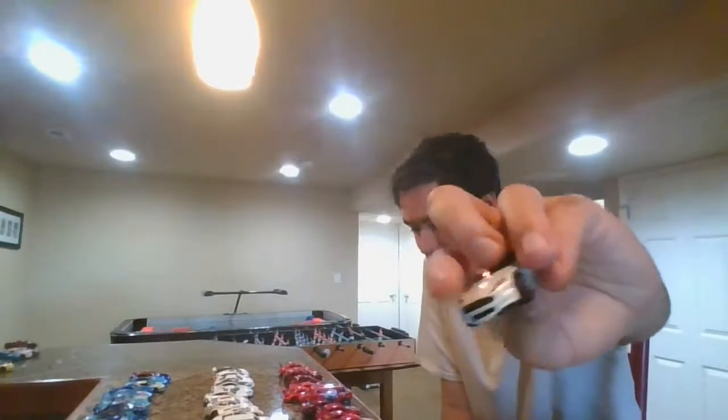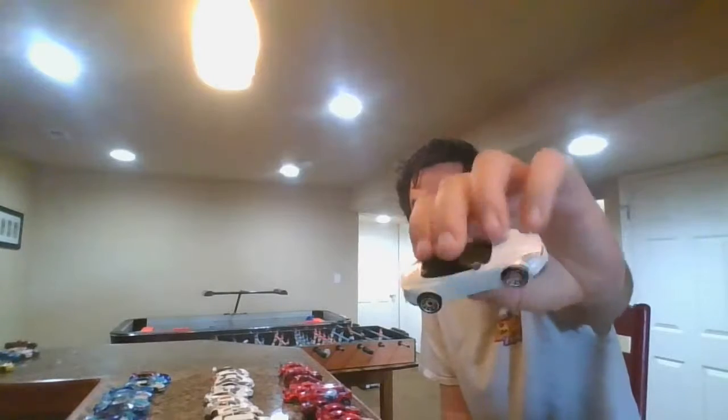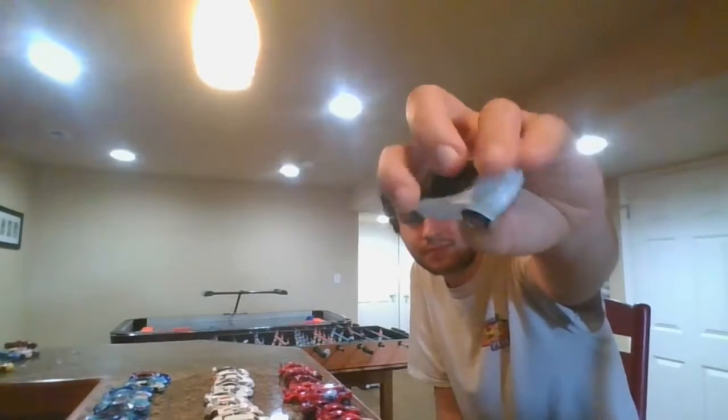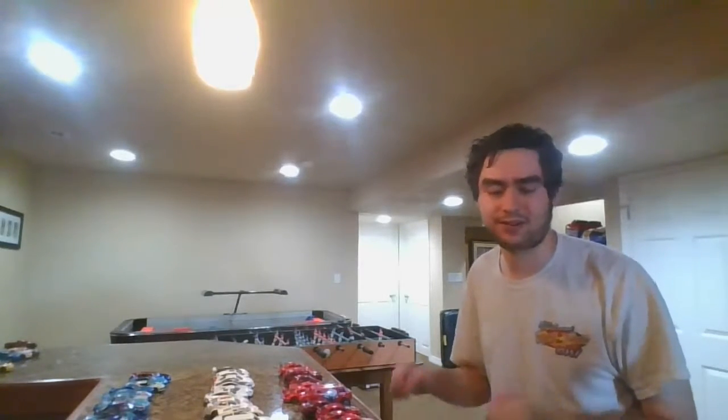This is the Aston Martin DBS Volante from the Autobahn Express 5-pack. I have another color version of this. It's in like a purple-blue color, but I have never found that one ever again, so I'm glad I have a second one now, just because one of 2 things may have happened to my first one. It's either gone or I don't know where it is.